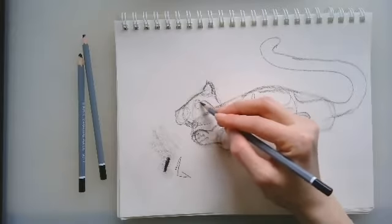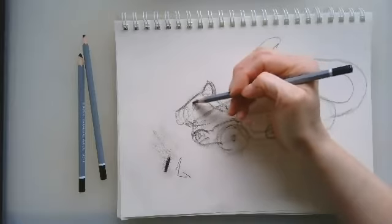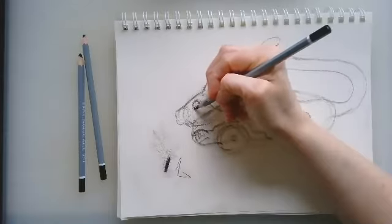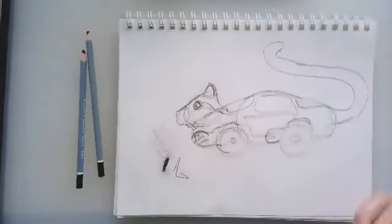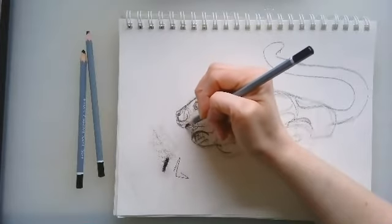Snow leopards have big eyes. I'll show you a trick. When something's looking this way, you draw an eye. You can start with a circle, but then you have kind of a V shape. These are eyelids looking out that way. A nose. A muzzle. A chin.